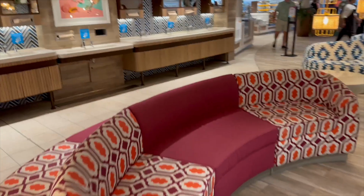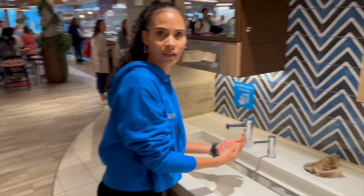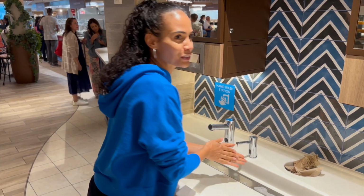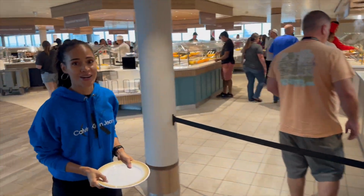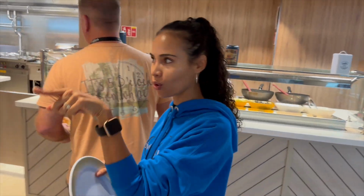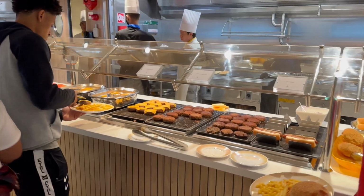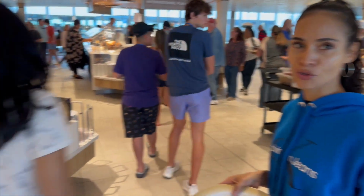The wash your hands song. We haven't heard that in so long. I know, I miss it. This is where you wash your hands. Did you just say to make sure I wash my hands? Smell flavors from the garden. I'm in food heaven. This is food heaven. Oh my gosh. Look at the pasta. Burgers. Garlic fried rice. That sounds so good.